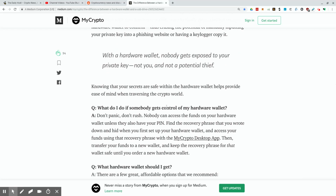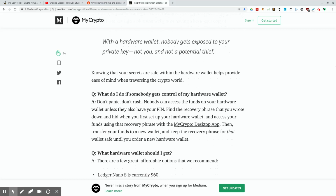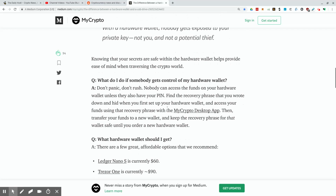With a hardware wallet, nobody gets exposed to your private key, not you and not a potential thief. Knowing that your secrets are safe within the hardware wallet helps provide ease of mind when traversing the crypto world.